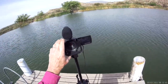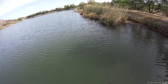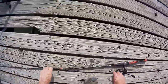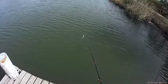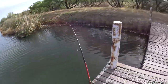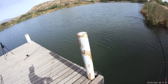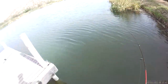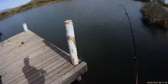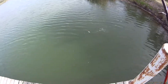Well, after that scare with the dog, we're back at it. Well, we're going to throw the Ned rig while that's sitting there. Okay. Let's throw the Ned rig. Oh, that just went under. Okay. Oh, little fighter. Man, little fighter. Oh, what is it? I didn't even see it. Another big gill.